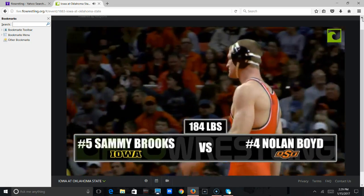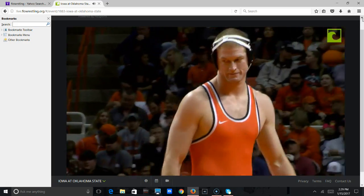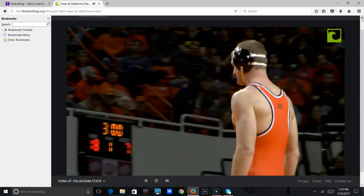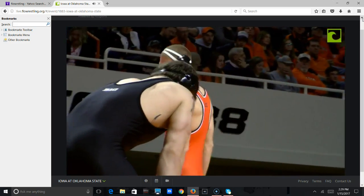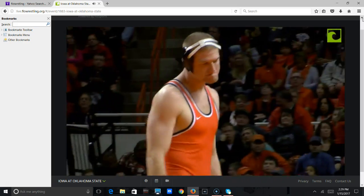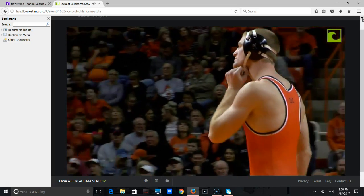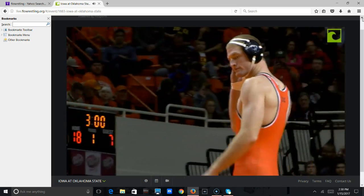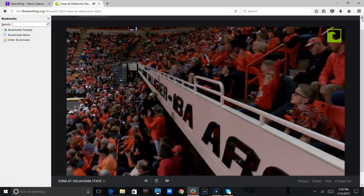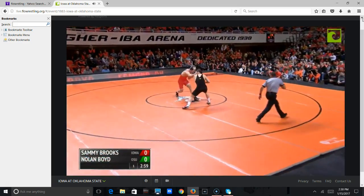Sammy Brooks and Nolan Boyd. Wrestling fans, next out on the mat, 184 pounds. For the Hawkeyes, Sammy Brooks. Brooks, Oak Park and River Forest High School in Illinois, power program there. He'll be taking on Nolan Boyd out of Edmond, Oklahoma. Handshake, and we are underway. Boyd was 4th a year ago at NCAAs.